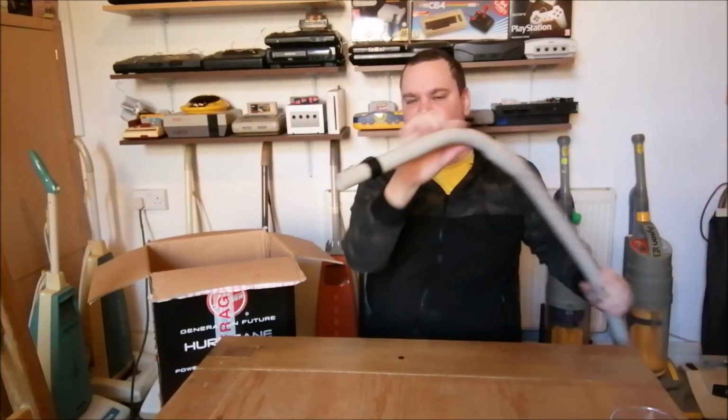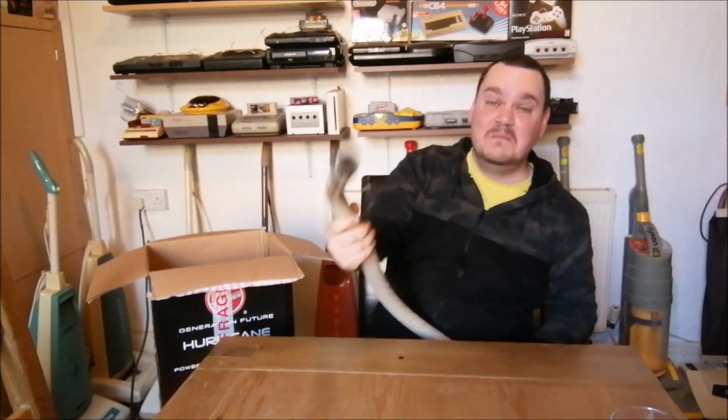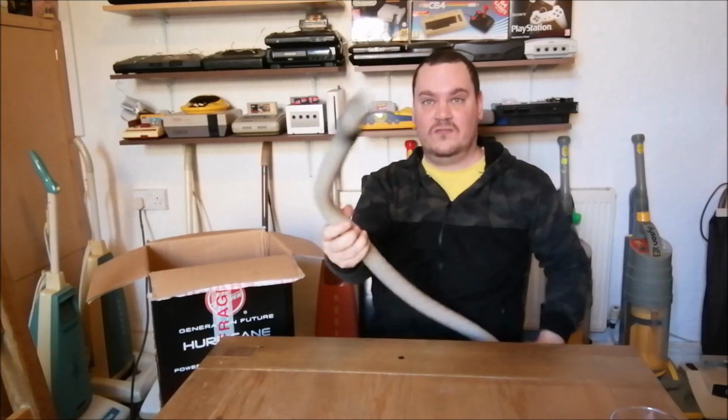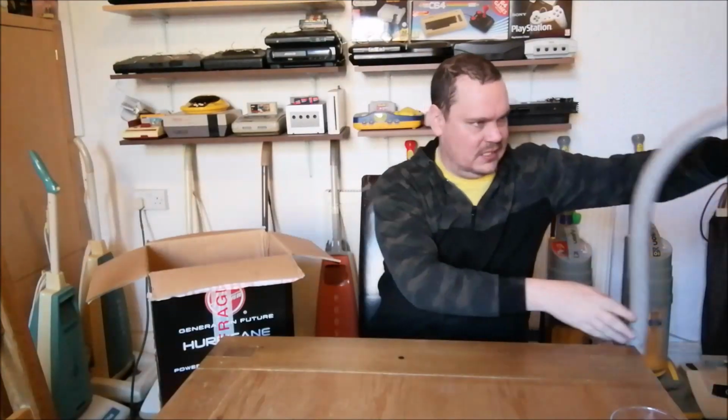That bent end going down the toilet. That's what I remember. And this was massive to me. I mean, it's big now. That is a big old bent end. But when you're 3 years old, that's gigantic. So I'm going to put the hose over here. I'll hang that there. Ooh, stay.